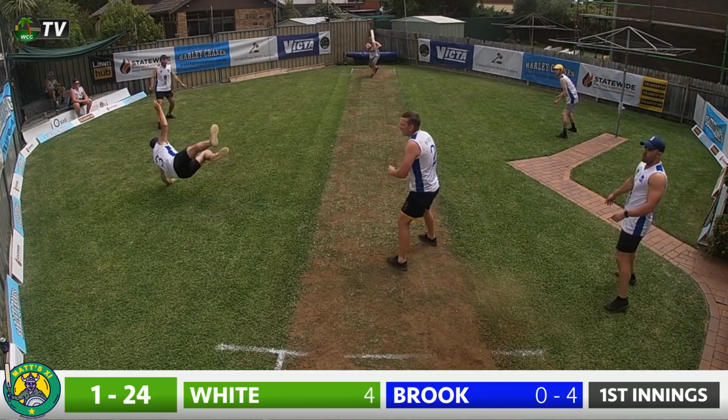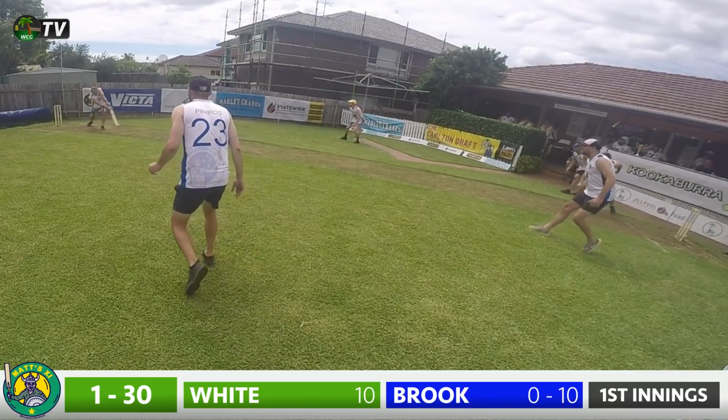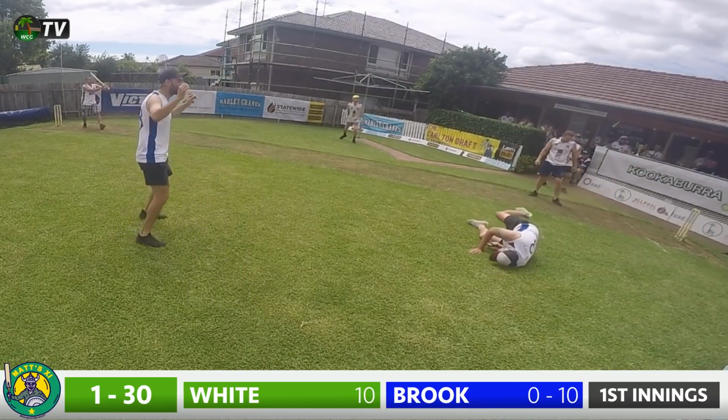Here's Brooke in once again to White, and it's a full toss, and White goes bang through the covers for his first maximum of the innings. There is absolutely nothing conservative about that, as White hammers his way to 10.